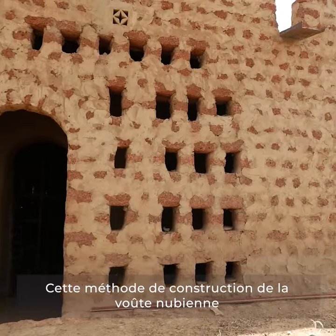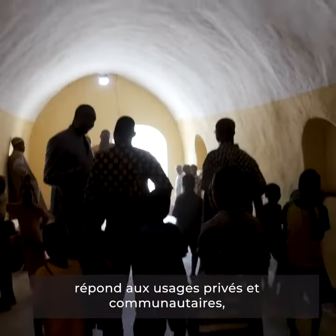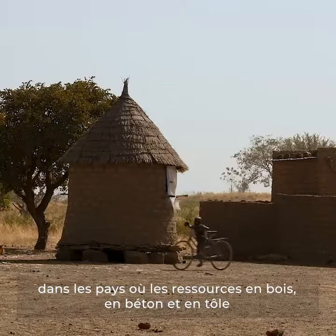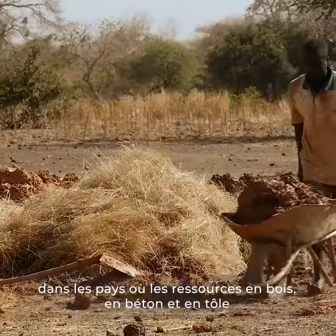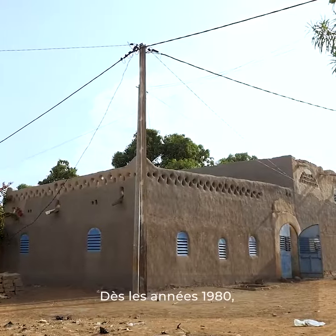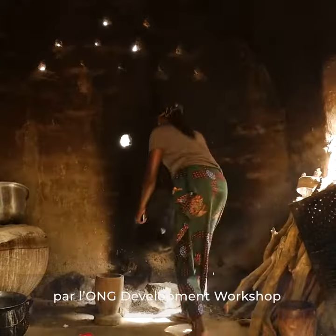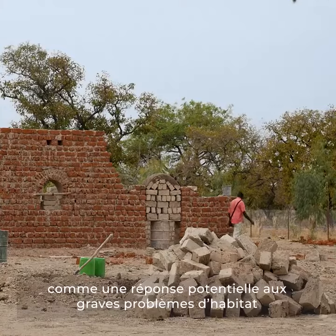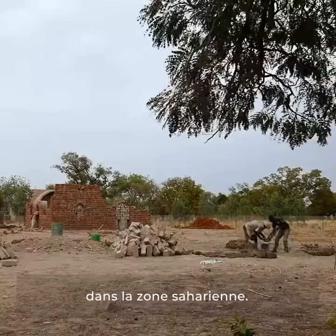The Nubian vault construction method is suited to private and community uses in both rural and urban areas, especially in countries where wood, concrete, and tin resources remain scarce and expensive. Already in the 1980s, this technique was identified by the NGO Development Workshop as a potential response to severe housing shortages in the Saharan zone.